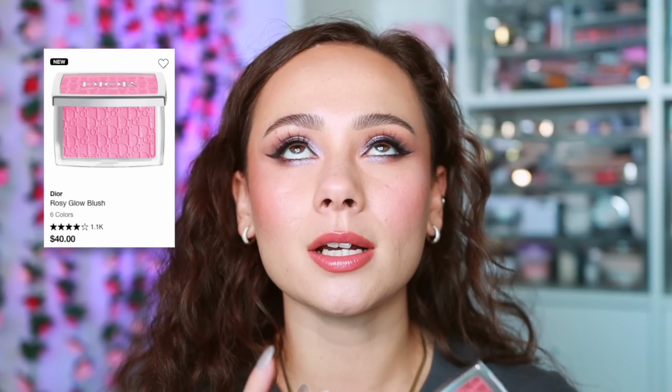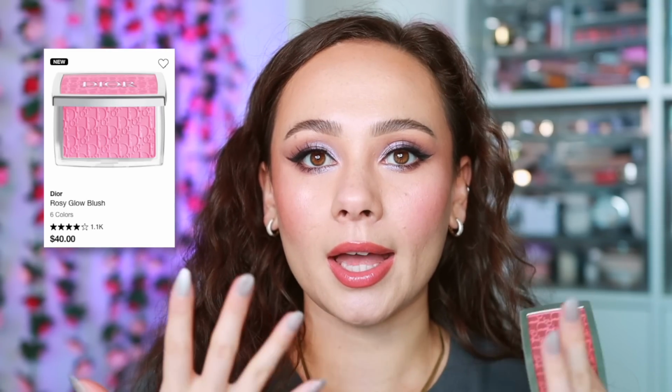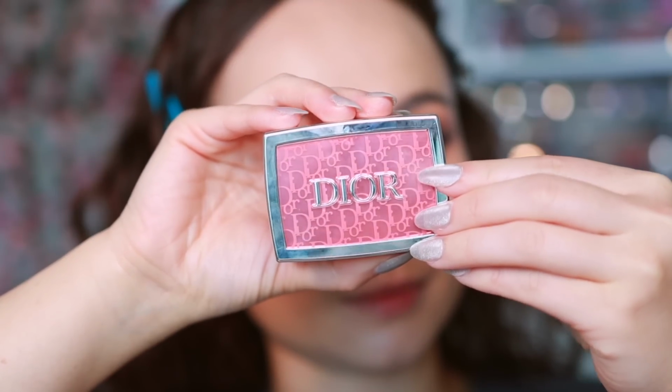Also, powder blush on the left side. So let's transition over here. This is from Dior. It's the Rosy Glow blushes, and I'm trying not to overhype these because I am aware of the price point. They are probably not worth the price point, but I enjoy using them every time I can. So this is the Rosewood shade.